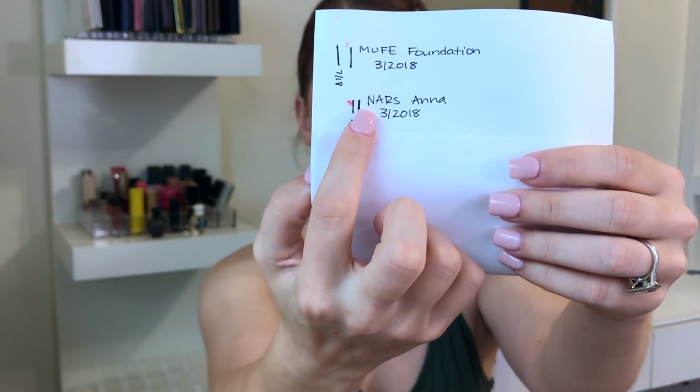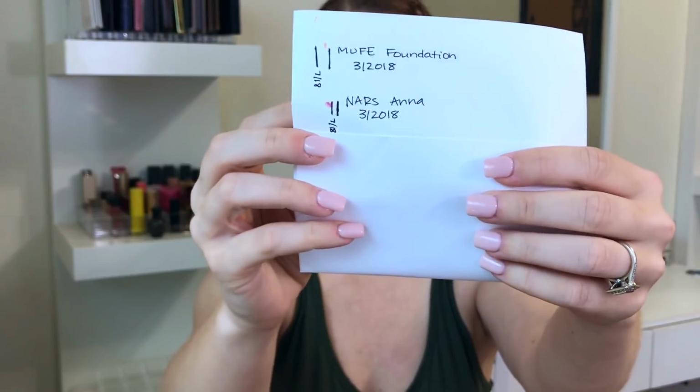I love this. It's a purplish mauve tone shade. It lasts a really, really long time on the lips. The only problem is I've had it for a while. However, I have been trying to use it, and so you can see here this was in March, and then this right here is in July.